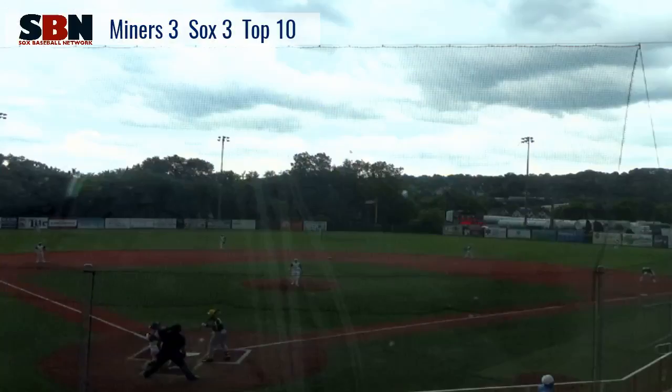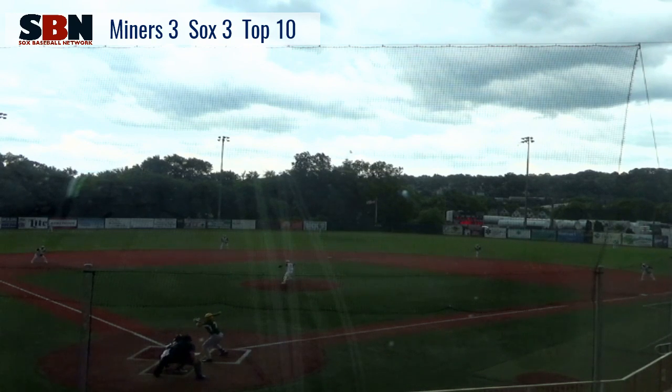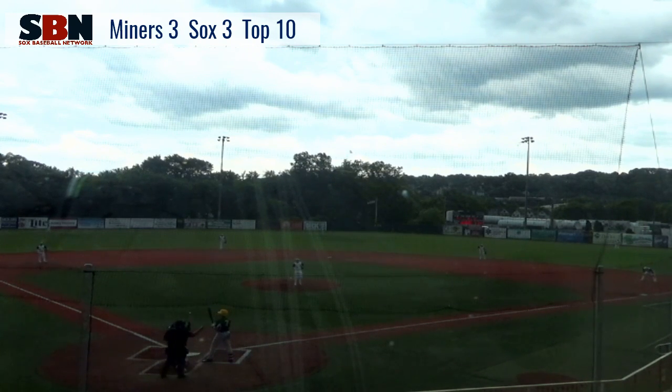Norman takes high and away. Norman is 2 for 4, a couple of singles, his last two at bats in the fifth and seventh. Parks's delivery is right there for a called strike.